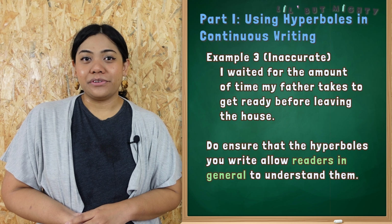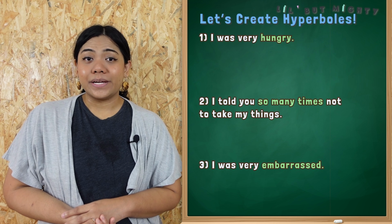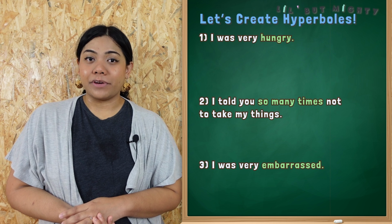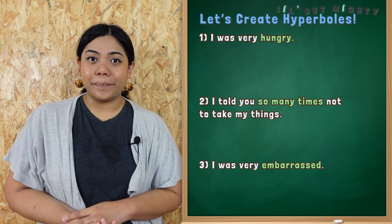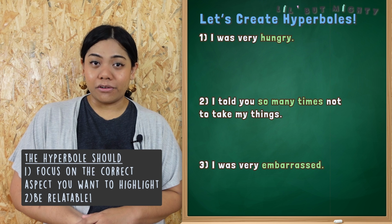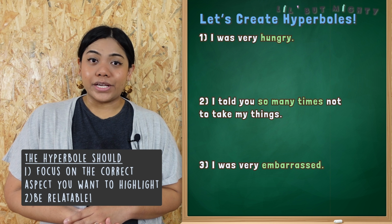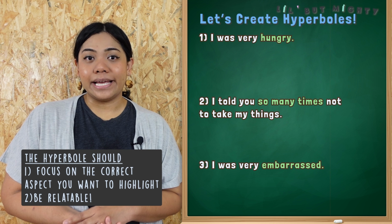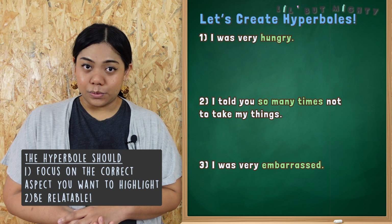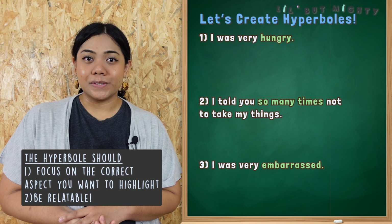Now, let's try to create hyperboles based on 3 different sentences. Take a look at these 3 sentences and come up with hyperboles of your own for each of them. Remember these 2 rules: the hyperbole should focus on the correct aspect you want to highlight and be relatable. For each sentence, I have listed an example of a hyperbole that you can use, but you should definitely unleash your creativity to think of other examples.